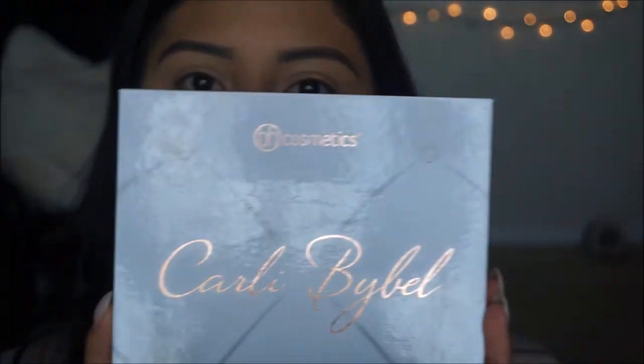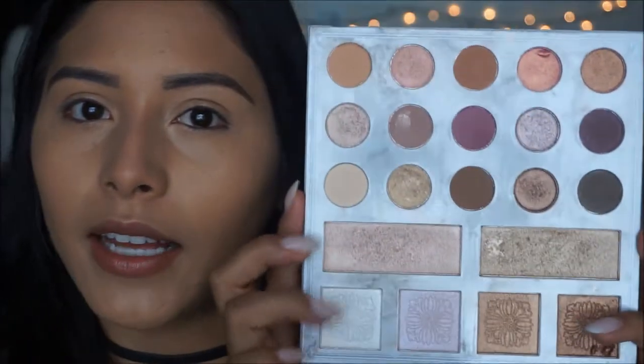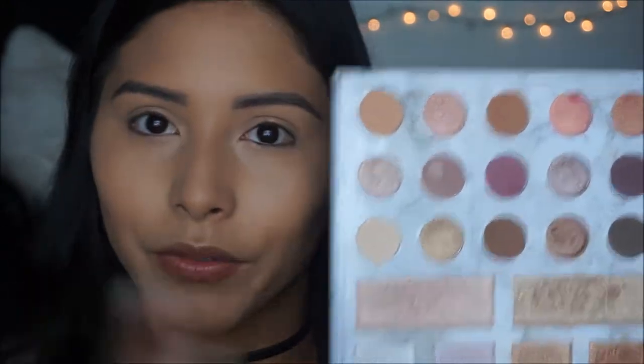Today I'm going to be using the Carli Bybel palette, which looks like this. And it is perfect for every day because it does have a range of colors. It has shimmers, it has mattes, it has dark tones, and it definitely has some of the warmer shades. And then what I really do like is that it has these highlight colors. So I actually don't even need to pull out my own highlighter for this purpose. I can just go ahead and tap into this palette and use everything in here.